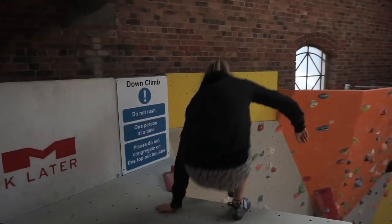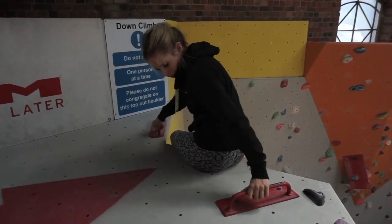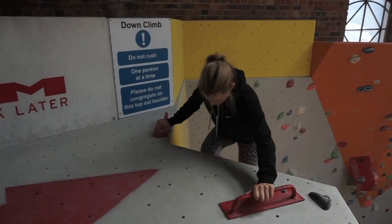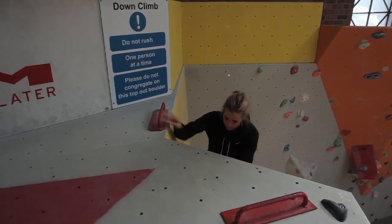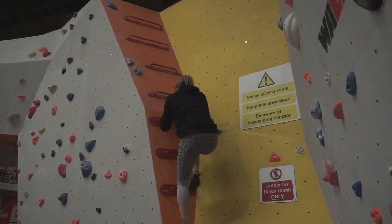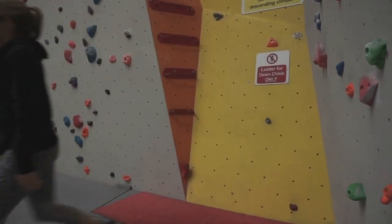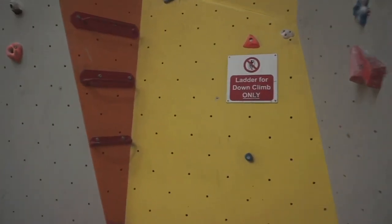Sit on the edge of the platform, holding the rung to your right or left. Turn around while holding the top rung until you're facing the wall. Climb down carefully, facing the ladder and moving one point of contact at a time until you can step onto the mat from the bottom rung. Please note that you are not permitted to climb up the ladder unless with an instructor.